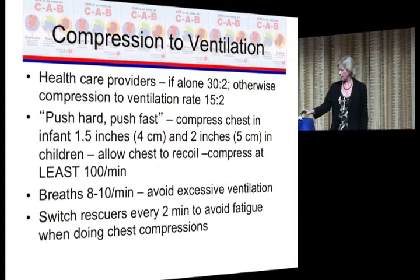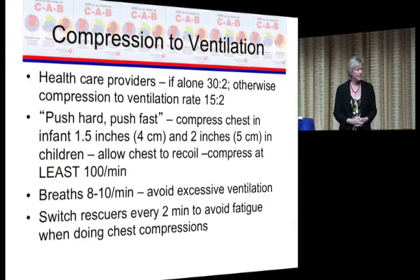When we did the randomized trial of bag mask and ET in the out-of-hospital setting, and we were trying to come up with guidelines, I realized that everybody was overventilated. We used to bag people at our own personal pulse rate, right? So you're going as fast as you can. We thought the faster you bag, the better you bag. Well, that's not the case.